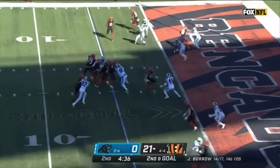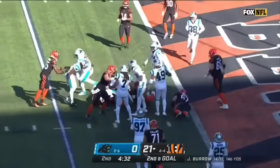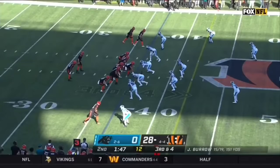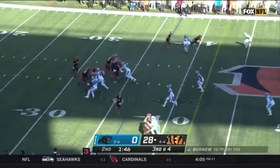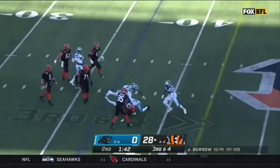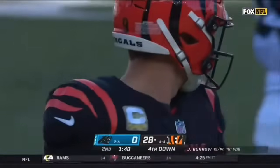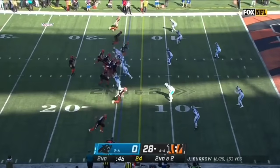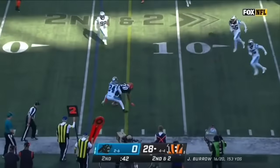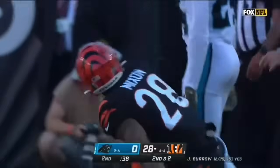And Burrow on the run, a designed quarterback run for Joe Burrow, and he tried to push his way in, stacked up inside the 2. 3rd and 4. Burrow ducks away from the pressure, finds Samaje Perine, and Perine stops short of the first down. From Joe Burrow. Burrow, Mixon on the sideline, C.J. Henderson with the tackle. First down, Cincinnati.